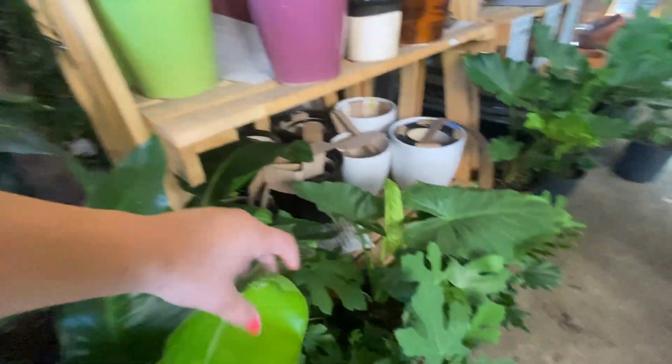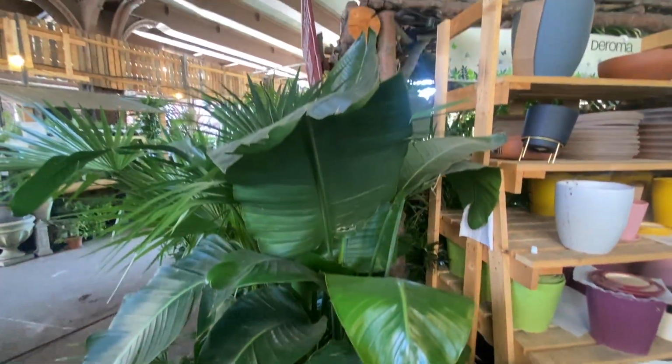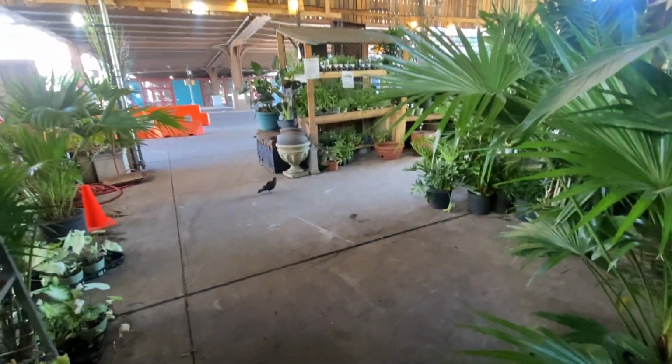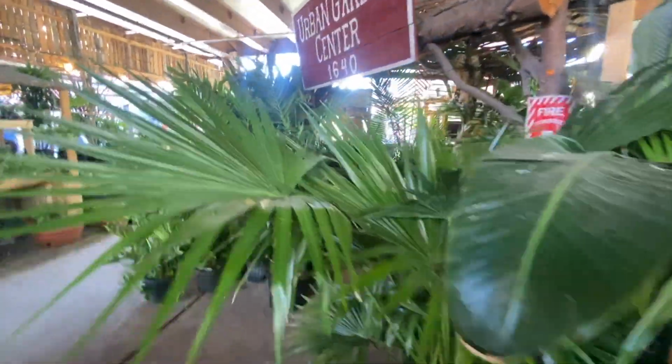I've never really seen it, but look at the new leaf on this bird of paradise. It's so beautiful, shiny neon green, and here's a really massive bird of paradise with a really large palm next to it. So if you want a large standing floor plant, this might be the place to go. I thought this was really cute, this little pigeon roaming around the plant store.